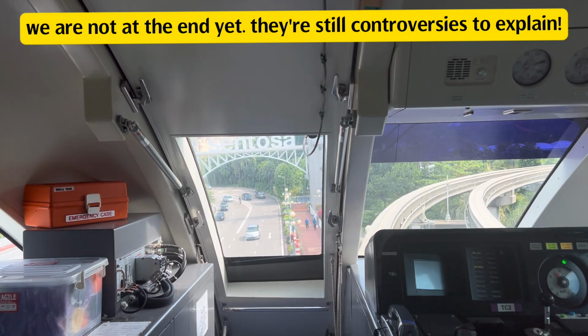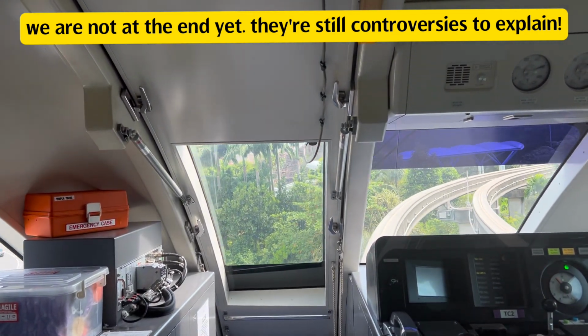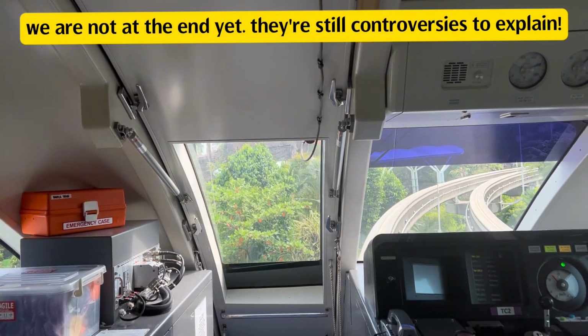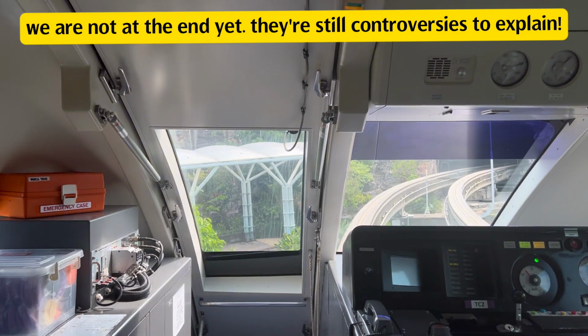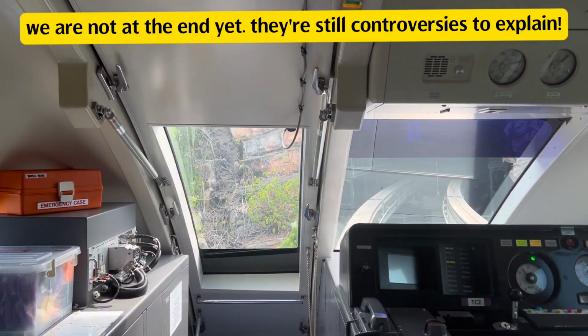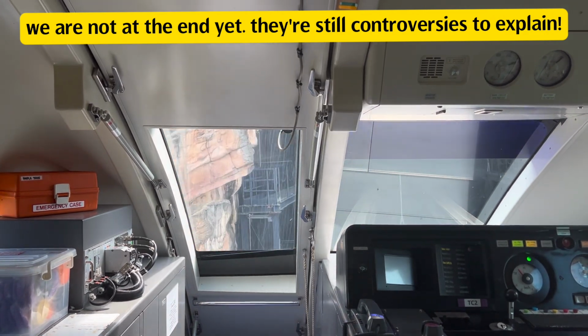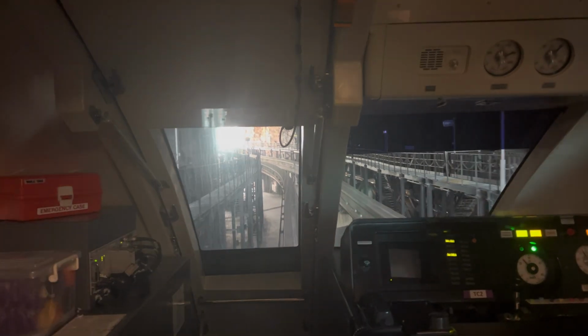This explains why the architecture at Resorts World Station feels more modern, since it was opened at a later date compared to other stations along the line. Remember the unnatural cave earlier in the video? Yes, it was also added along with Resorts World Sentosa's opening. Here's where the story gets more complicated though.